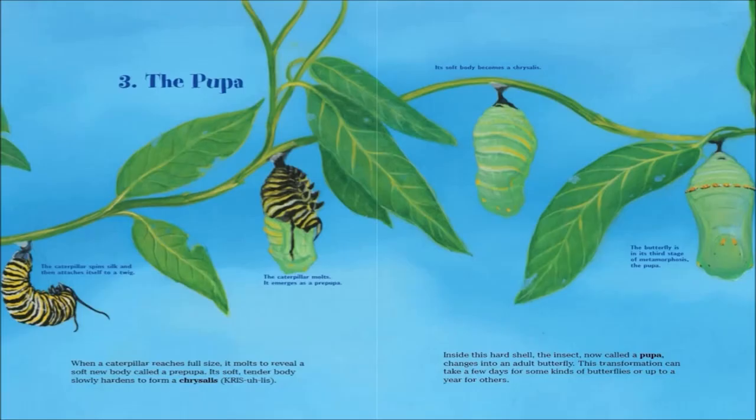Three, the pupa. The caterpillar spins silk and then attaches itself to a twig. The caterpillar molts. It emerges as a prepupa. When a caterpillar reaches full size, it molts to reveal a soft new body called a prepupa. Its soft, tender body slowly hardens to form a chrysalis.